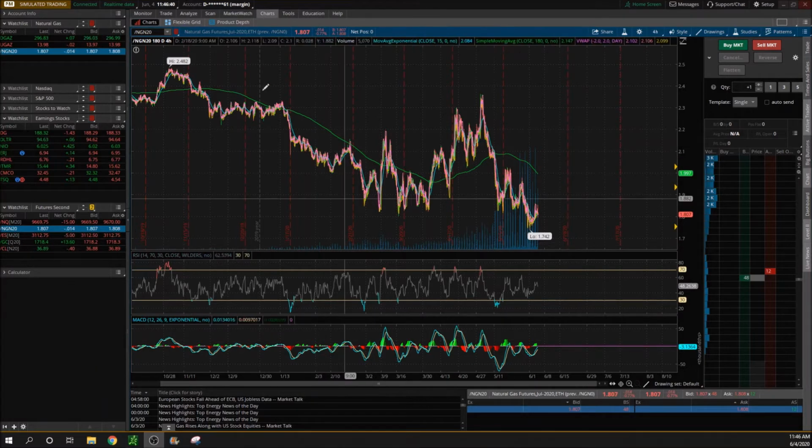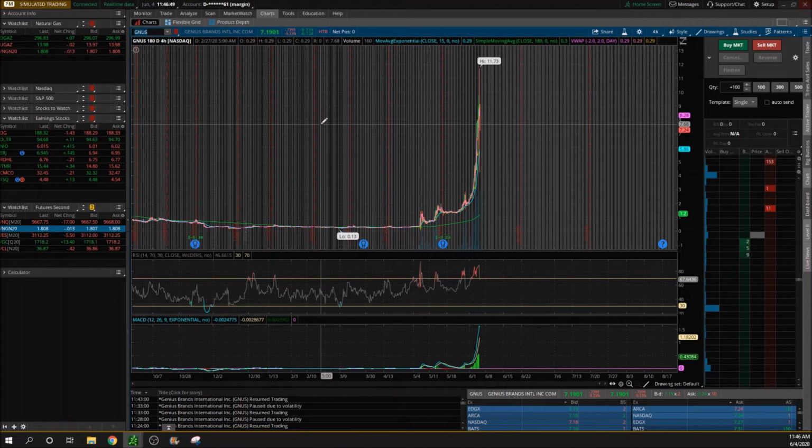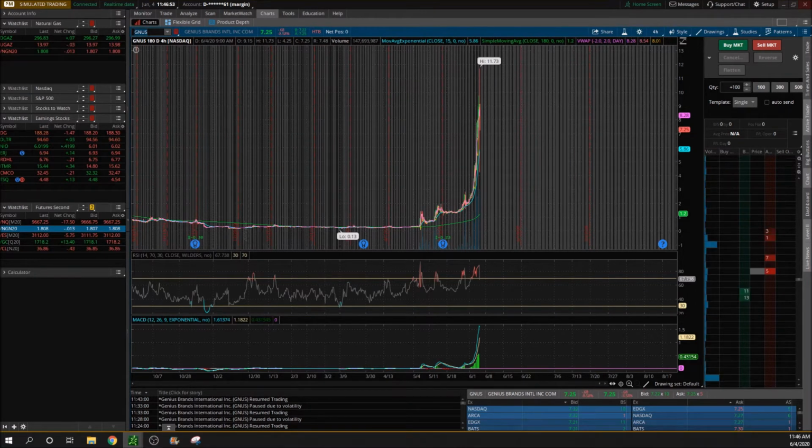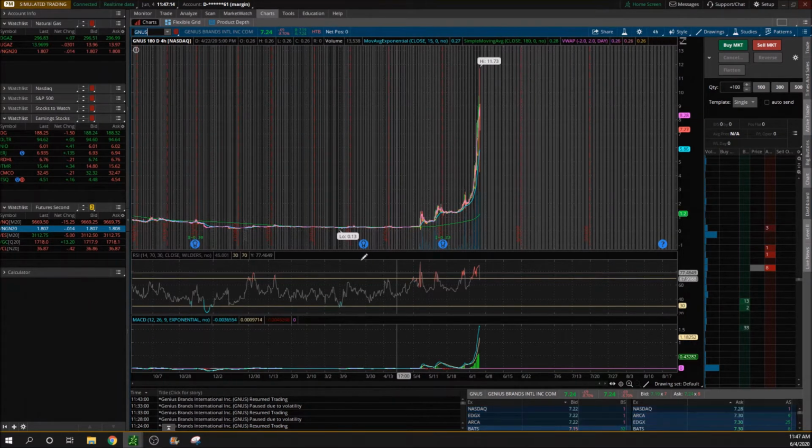All right, so the first thing I want to do is pull up GNUS, right? This has been a very, very hyped stock right now. This is GNUS Brands International, see up here. Now we're looking at the 180-day 4-hour chart. For the last 6 months, we can see that this was sitting with lows of 13 cents, and we were at highs of about $1, maybe $1.02, okay?